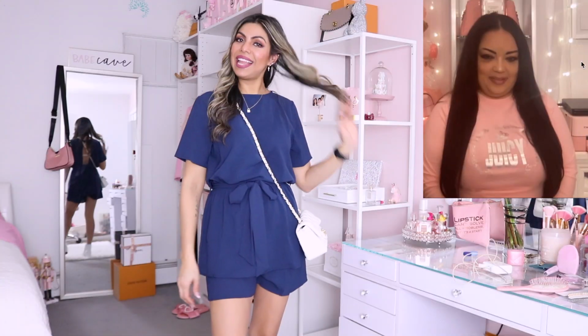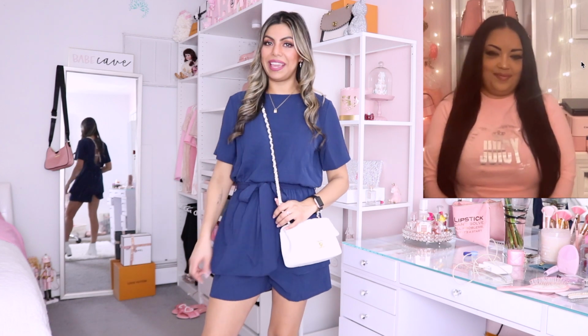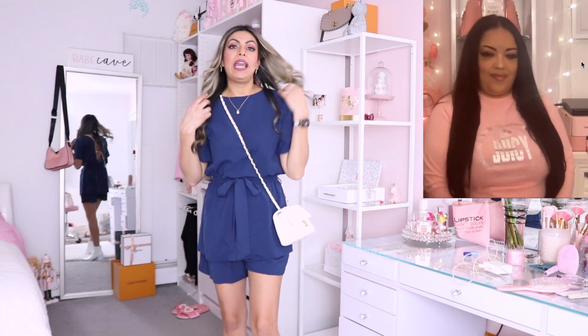Okay, so this is the last outfit, number 6. And I know it's not a winter outfit, but I think it's absolutely adorable. And to be honest with you, at the beginning, I was like, I don't know if I really like it, but now I kind of really do like it. So it's like a romper, and it almost looks like a dress. If you see it from far away, it looks like a dress. But it's actually a romper.